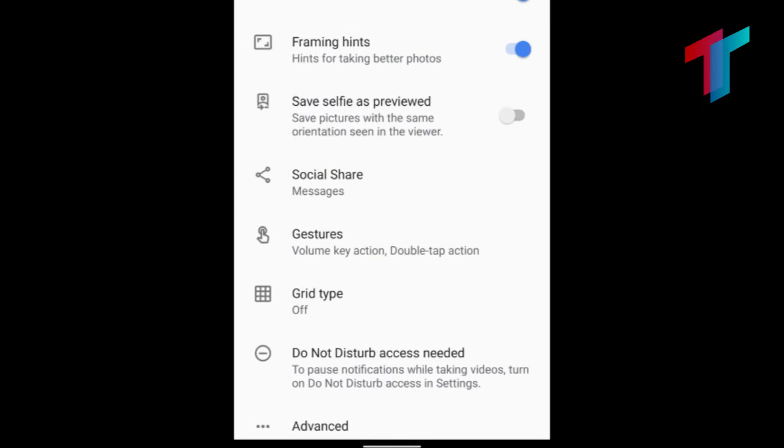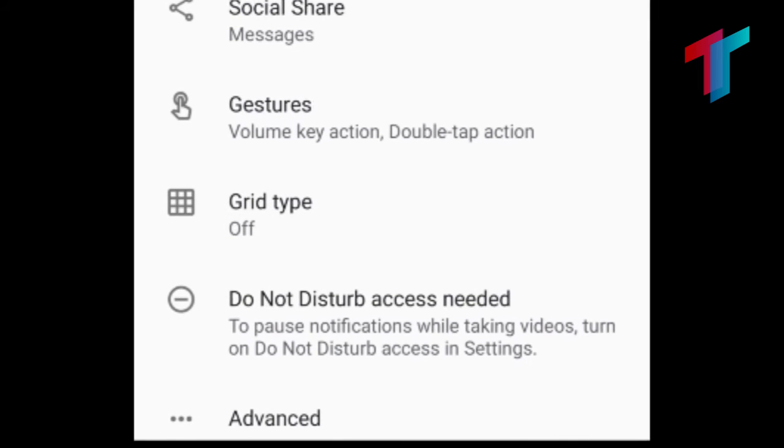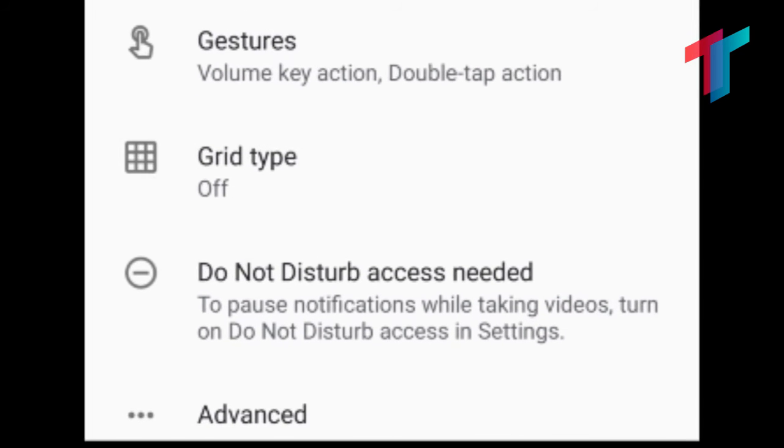Second, it comes with a muting notifications during video option. Android 11 will let you mute notifications while you're recording video.